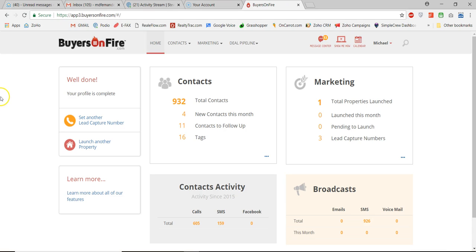Alright? So basically, when you log in, this is what you're going to see. This is the home screen. All the information has already been set up for you, so you don't have to worry about doing any of that. You just have to worry about marketing and using the software. There's a message center. There's also videos that will show you how to do different things in here. So you should really never get stuck. Basically, all your answers are in here. Okay? Calendar for appointments. Rest is pretty self-explanatory.